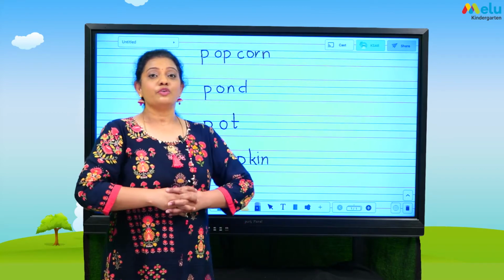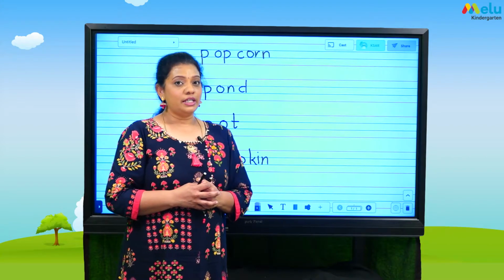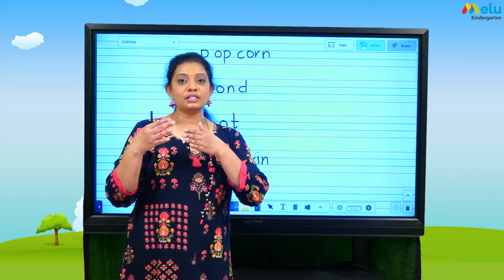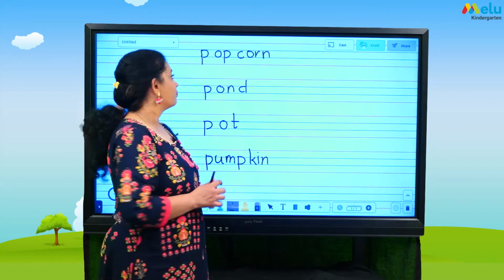Okay, children? So, we have completed 4 words by using the phonetic sounds and dividing into syllables. We are able to write them. Yes? So, let us read now.